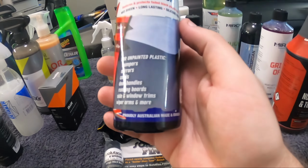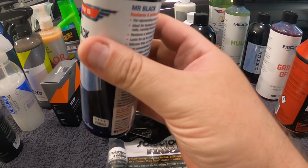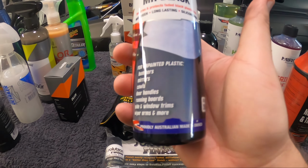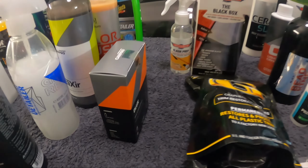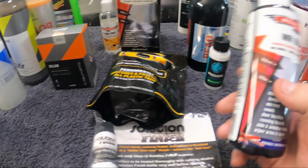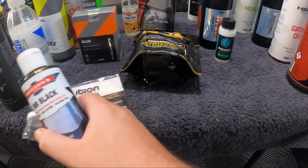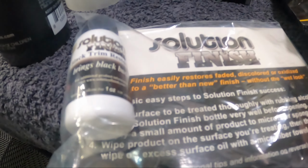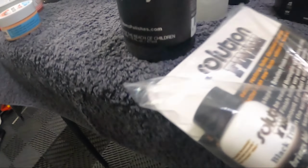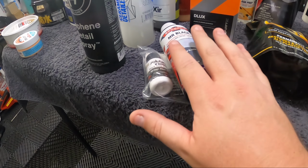So yeah, this is their trim restorer, and I've seen some really good reviews of it. It's like a dye, so this one's a ceramic coating, and it'll actually darken the plastics. This one is a dye, as are the rest of them. So originally I wanted to just put these two against each other. It was Solution Finish, which is what people in the US have been using for a long time. And then we had Bowden's Own Mr. Black come out. So originally the plan was just to test these two.